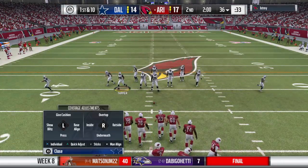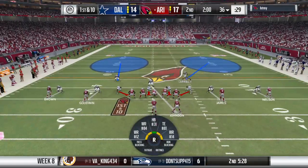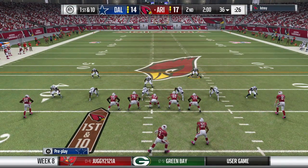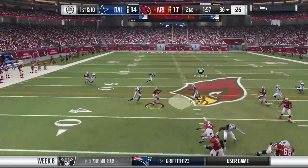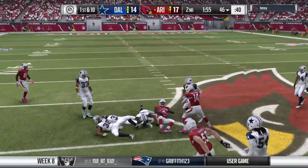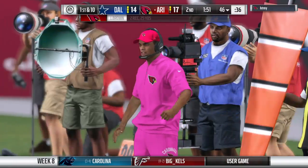Here comes the D swarming to the line. All right, now, Blue 58. On first and 10, it's Palmer. Over the middle here to Brown. And able to get this one across the 45 before he's brought down.